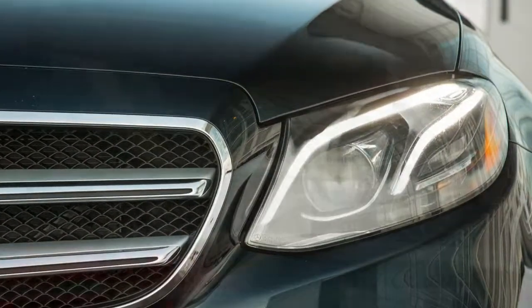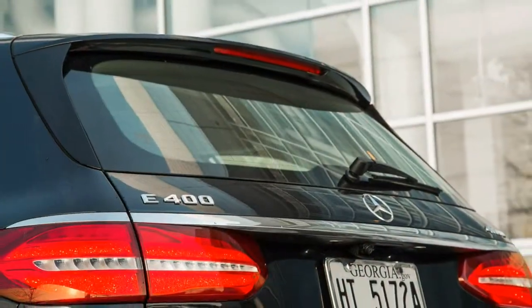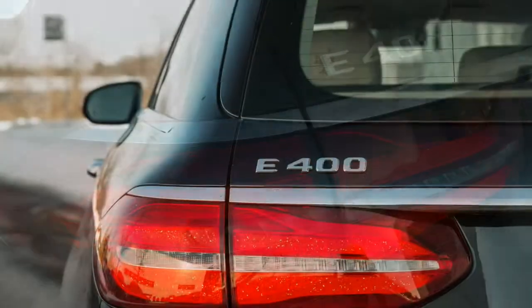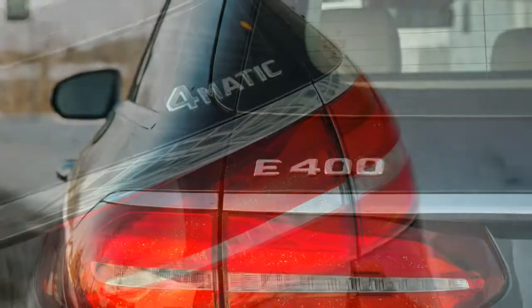More fun can be dialed in with the use of the Sport and Sport Plus drive modes, but handling never reaches the athletic levels of its AMG E63 counterpart.